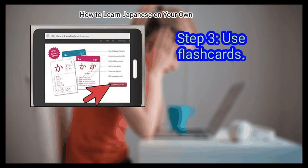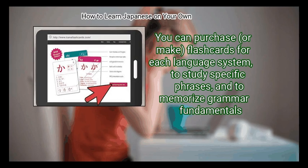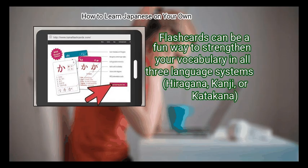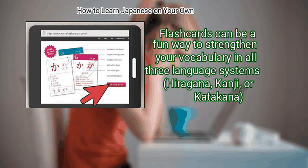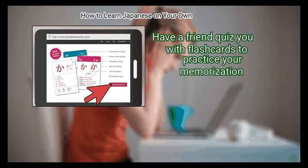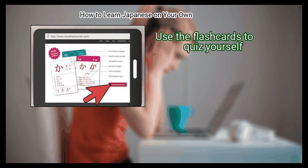Step 3. Use flashcards. Purchase Japanese language flashcards, or make them yourself at home. You can purchase, or make, flashcards for each language system, to study specific phrases, and to memorize grammar fundamentals. Flashcards can be a fun way to strengthen your vocabulary in all three language systems: hiragana, kanji, or katakana. Try posting the flashcards around your house to label items with their Japanese names. Have a friend quiz you with flashcards to practice your memorization. Use the flashcards to quiz yourself.